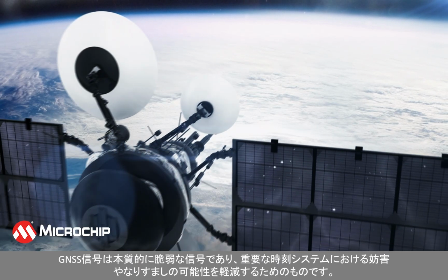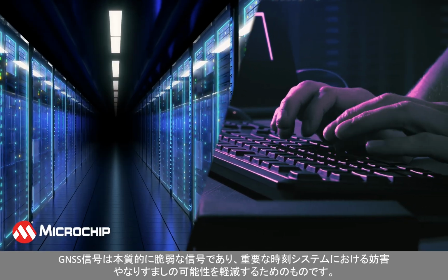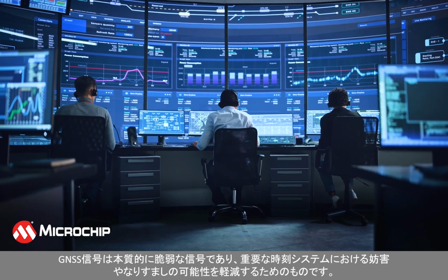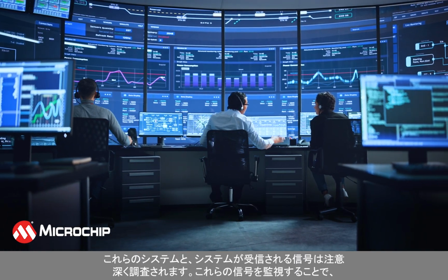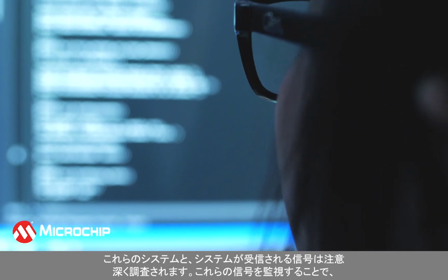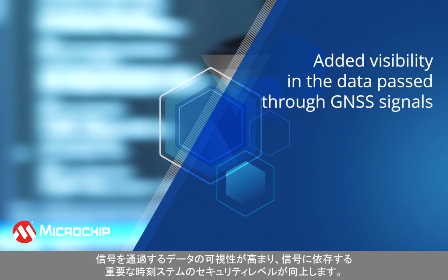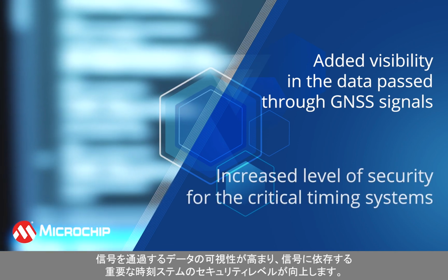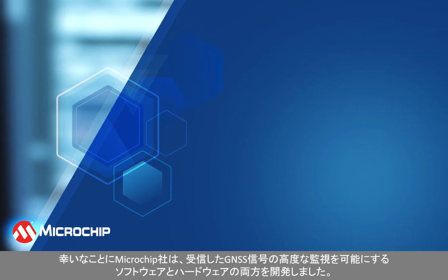GNSS signals are inherently fragile signals that are capable of being jammed and/or spoofed. In an effort to mitigate the jamming and spoofing possibilities on critical timing systems, these systems and the signals being received by the systems are carefully surveyed. The surveillance of these signals allows for added visibility in the data that is being passed through these signals, which in turn increases the level of security for the critical timing systems that rely on GNSS signals.